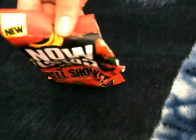And this is the strawberry one. Okay, I think the strawberry is my favorite one out of those right now. It's there in taste, but it's... I don't know. The same texture is messing with it. It is good though. These are good, Now and Later.